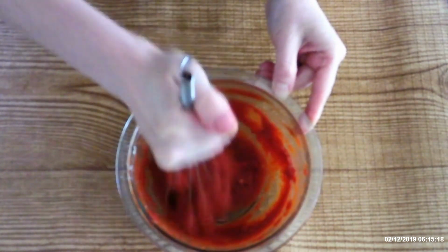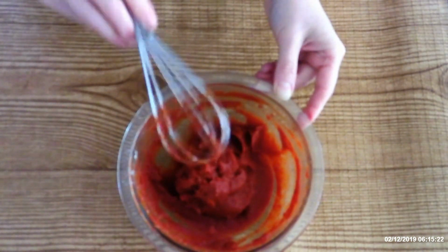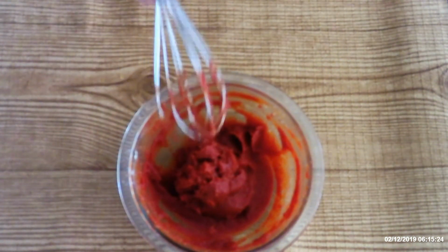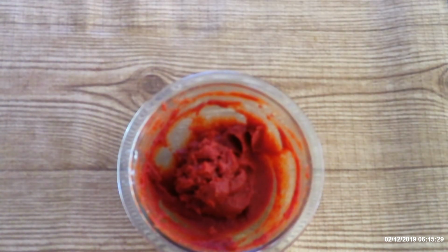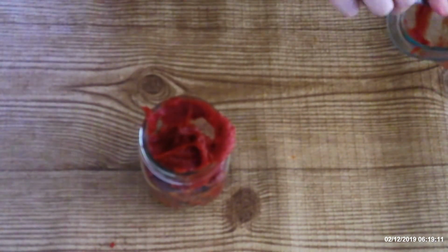I usually use around 2 tablespoons. I don't like my ketchup extremely thick, but I don't like it super runny either. I like it somewhere in between. So about 2 tablespoons works good for me, but you add as much water as you think you need to make it your desired consistency. Then spoon it into a mason jar or an airtight container and store it in the refrigerator for up to 1 week.